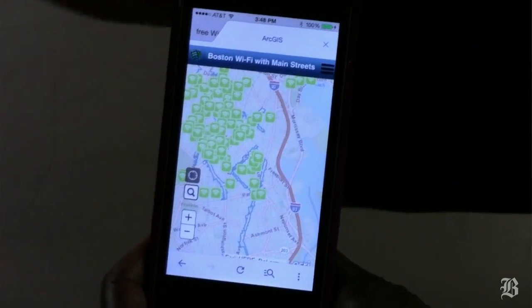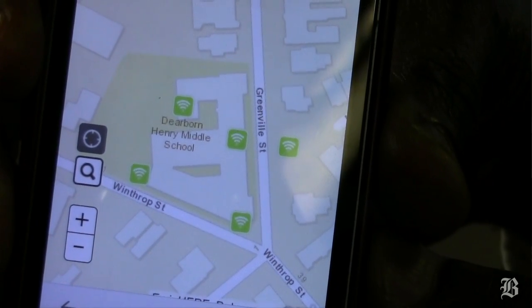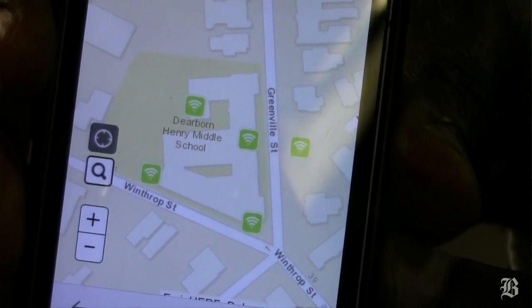It told you roughly where to go to find these Wi-Fi hotspots, but then you had to wander around until you got a good wireless connection. One of the big problems with Wi-Fi is that it's got such limited range, only about 300 feet. So one of these hotspots has to be fairly close before you really get a good signal.